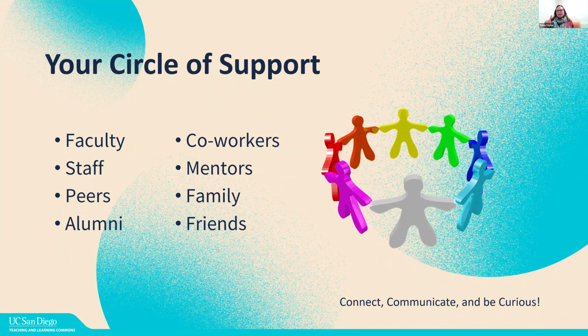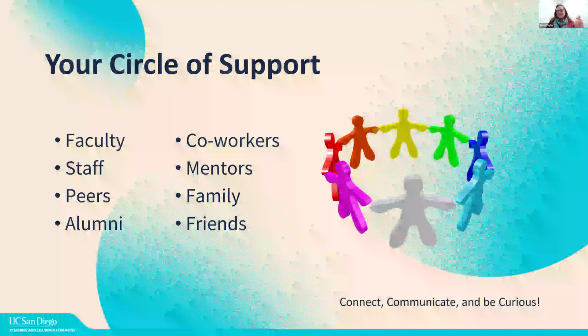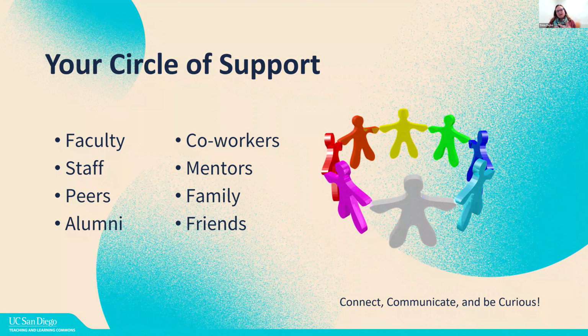So the words that I put down here below are connect, communicate, and be curious, right? So connect with people in general, right? You already have a network of folks. You can continue to expand that network. Alumni is one area where you might not already have connections, but there's an affinity. And there are resources like the Triton's Connect resource on campus through Career Center that gives you a database of alumni that you can connect with. You can use LinkedIn to find alumni and get connected to them.